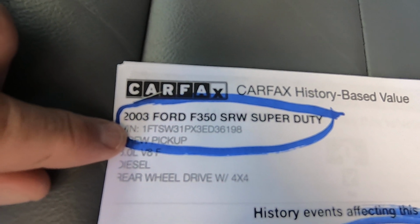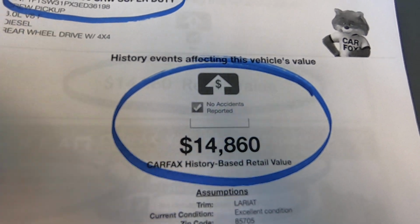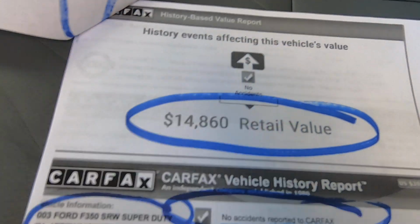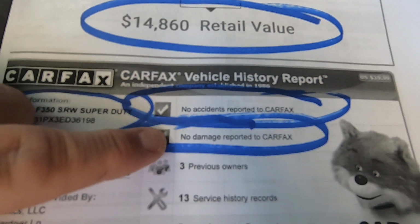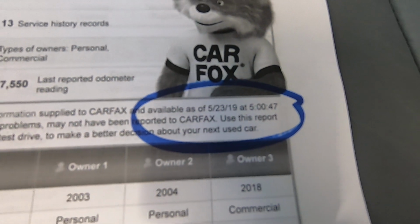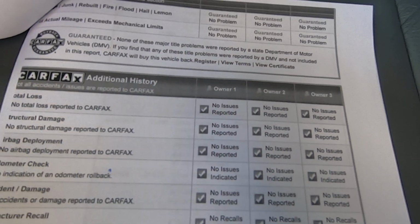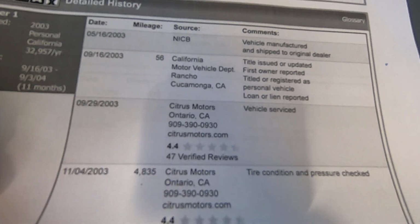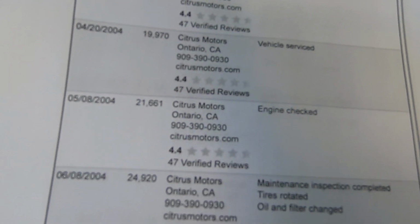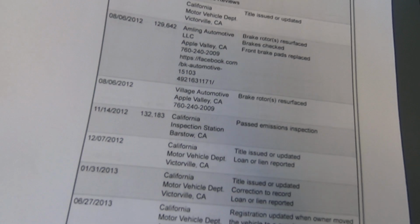Here's the Carfax, okay? Carfax says with the history it's got, no accidents reported, its retail value is $14,860. All right, here is the Carfax. There's the VIN, no accidents, no damage reported. I did this Carfax 5/23 of 19, which was yesterday. Nice services, huh?